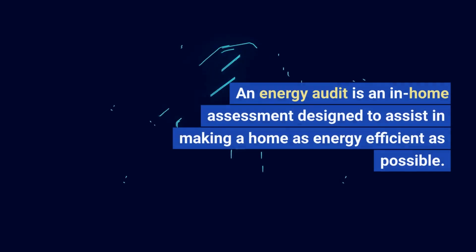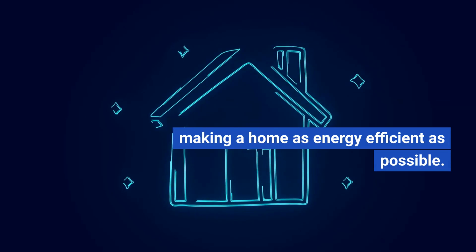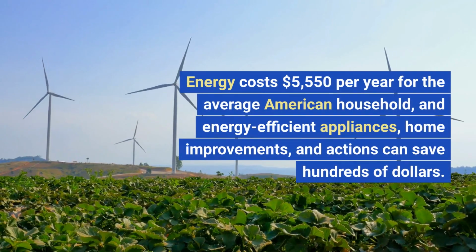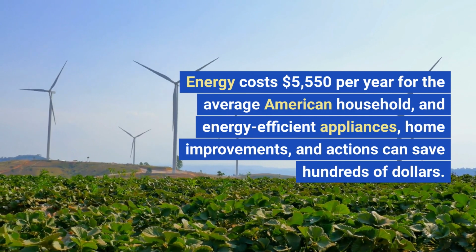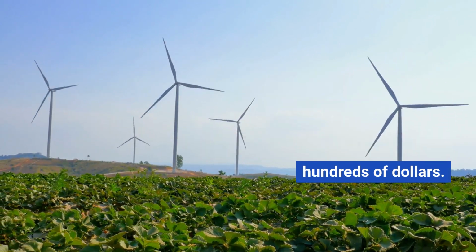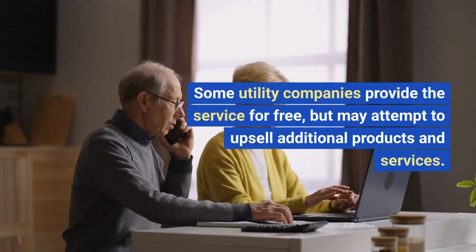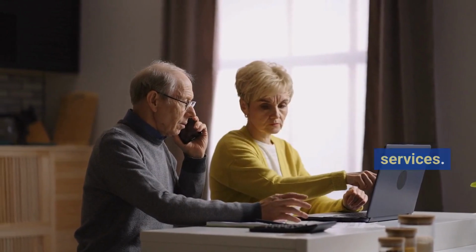8. Perform a home energy audit. An energy audit is an in-home assessment designed to assist in making a home as energy efficient as possible. Energy costs $5,550 per year for the average American household, and energy-efficient appliances, home improvements, and actions can save hundreds of dollars. Some utility companies provide the service for free, but may attempt to upsell additional products and services.